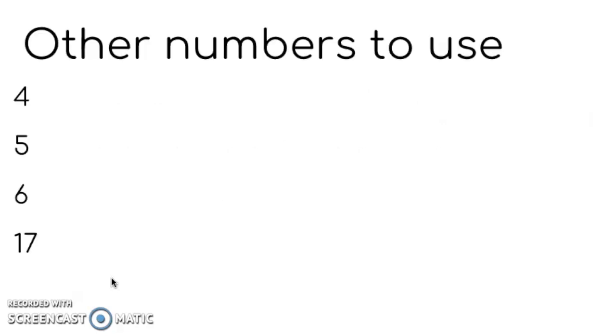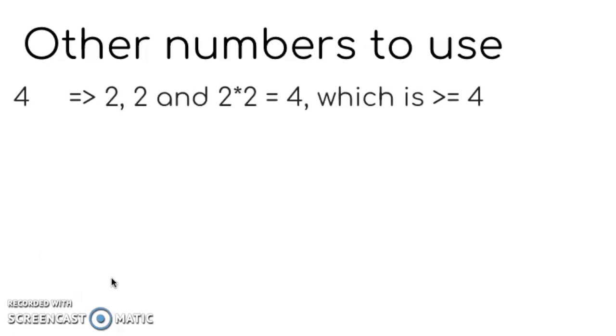Here are some other numbers that we're just going to play around with. For example, let's look at the number 4. Is there ever a time where we need to use the number 4? Well, if you look, you're going to notice that instead of using 4, you can also use 2, 2. You can use that because it has the same sum as 4. And since 2 times 2 equals 4, then we really don't have a reason to use 4. We could always just use 2 and 2 instead of 4.